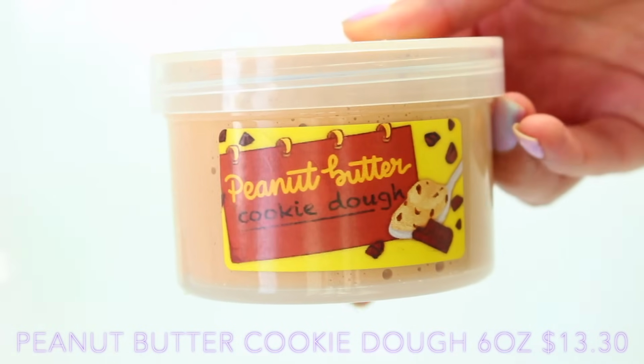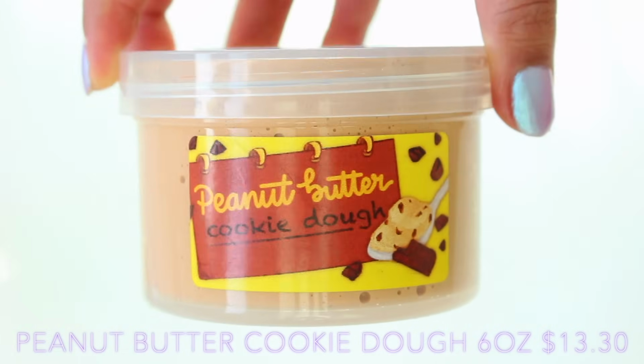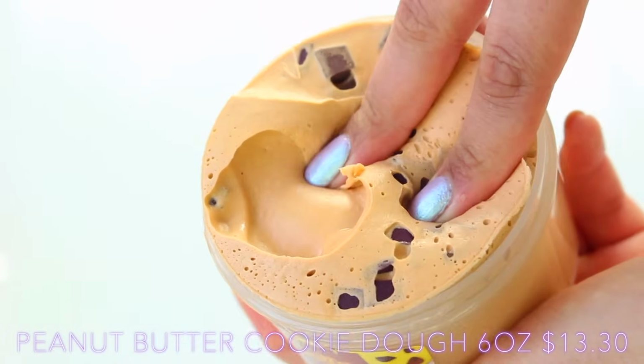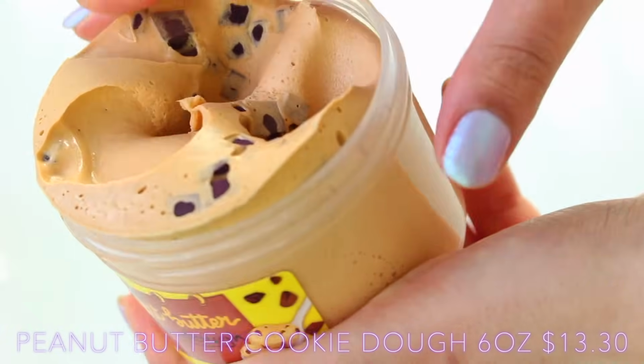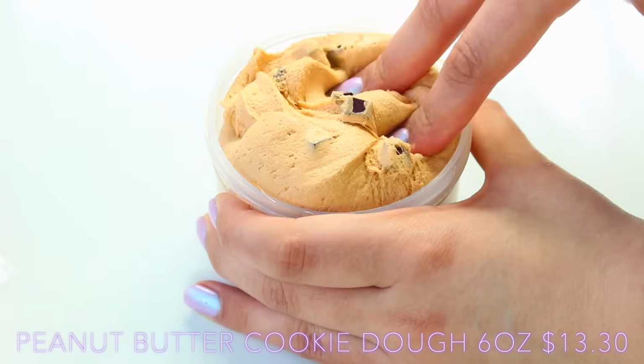Snoop Slime very kindly included an extra in this package, and I wanted to start off by saying I absolutely love the sticker on this. I thought it was so creative. It really added to the slime because these types of slimes are quite basic. They're kind of hard to get wrong, so I knew it was going to be a great slime, but it was just so nice to play with.